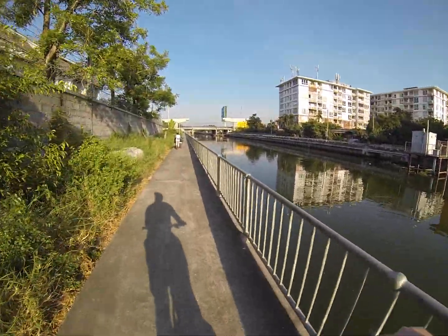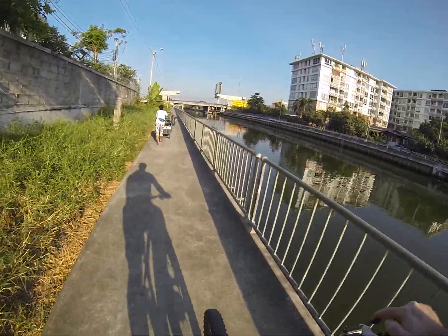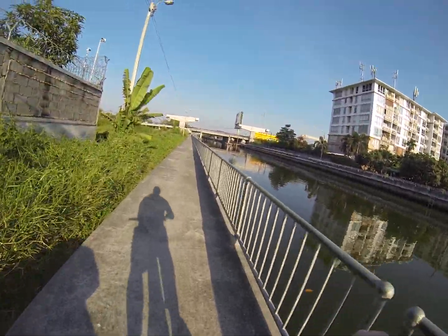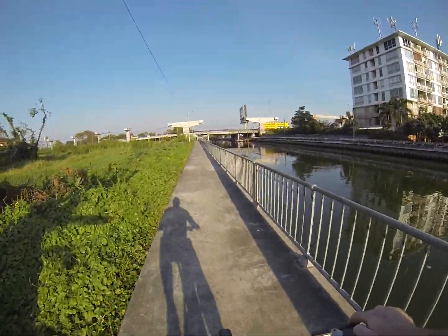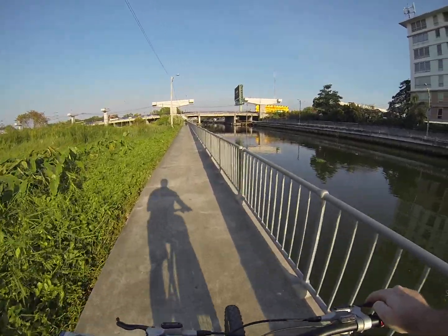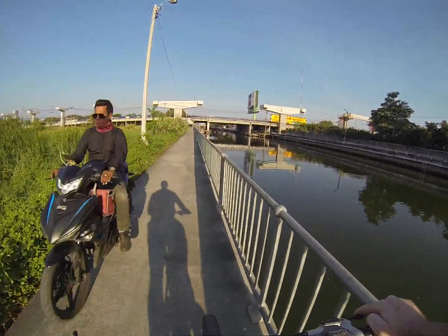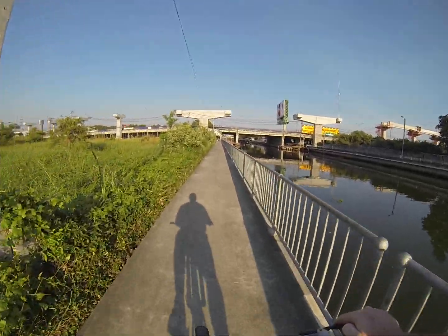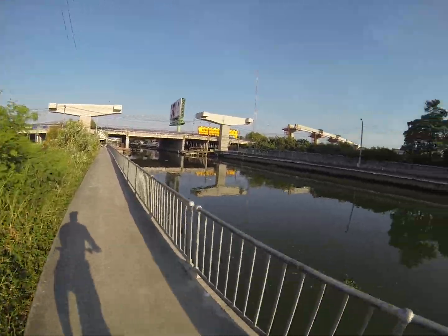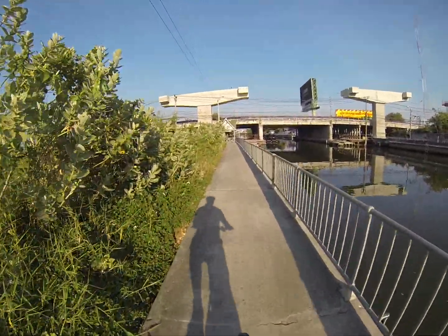Bit of traffic ahead. Phattanakhan. Yep. No worries. Okay, so we can see being built, there's extensions for the SkyTrain.